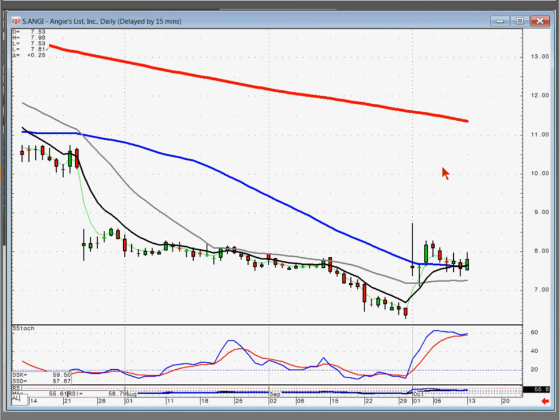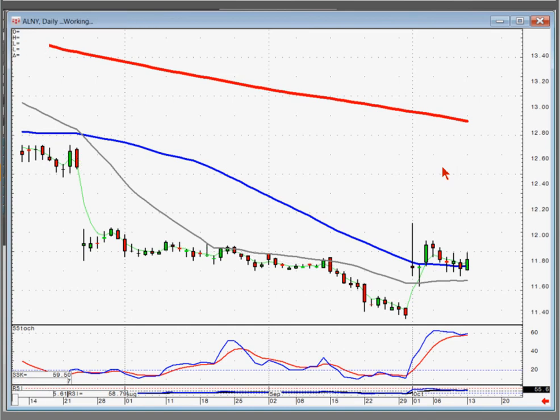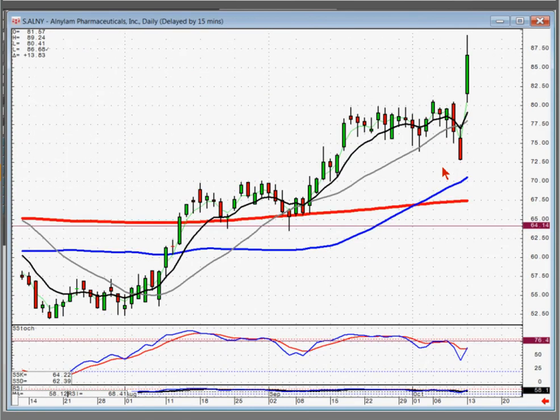And ALNY, which had a good chart because of the kicker signal today. This is the type where you can anticipate they're going to do a 45-degree, the same kind of trajectory of the original trend. After it's consolidated, now it's kicked back up. I'd look for it to do a 45-degree off of here.